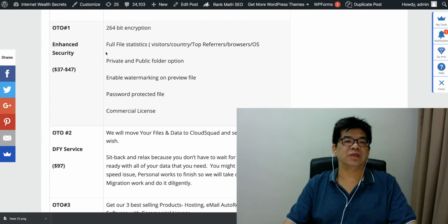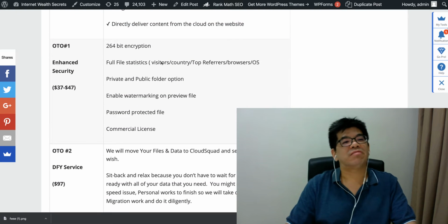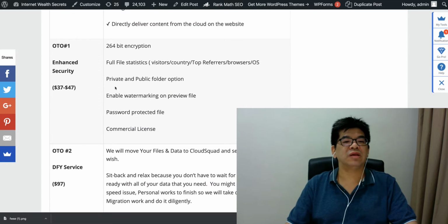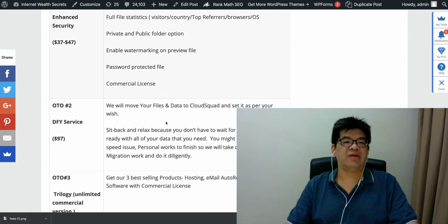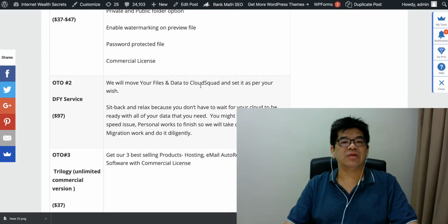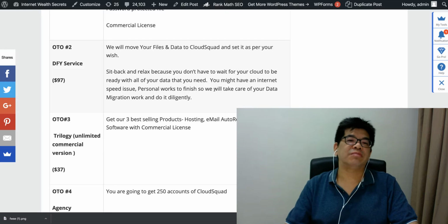There is 256-bit encryption, enhanced security, full file statistics, and private and public folder options. You can enable watermarking on preview and password protection, and it comes with a commercial license. That means if you buy this enhanced security, you can actually sell the space to your client. We will move your file and data to the cloud, which helps you move your data from other places to the cloud.